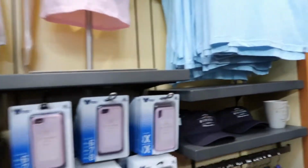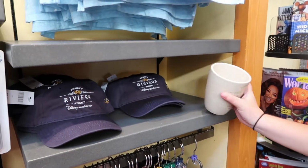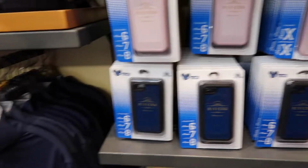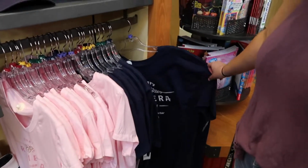Yeah. It's got a Riviera hat. It's a really nice mug. Yeah. I mean, everything just looks very elegant. Do you want a phone case? Phone cases. Pullover. Tote bag. Some shirts. So they're really trying to market Riviera.